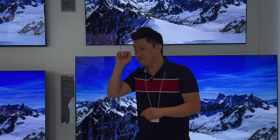So in the LED TV, you've got light constantly washing out the picture quality. Whereas in an OLED, as the director or the producer intended you to see that picture, that's exactly what you're getting, unfiltered, undiluted. Does that kind of make sense?